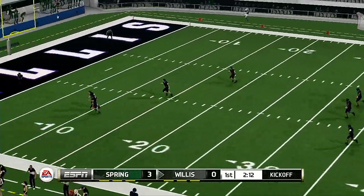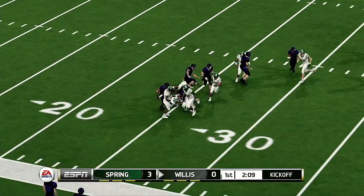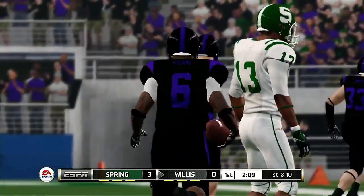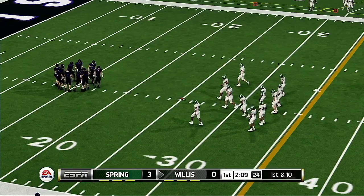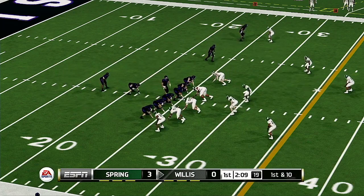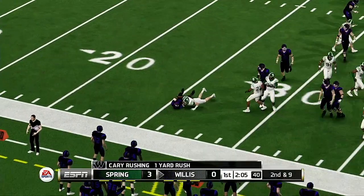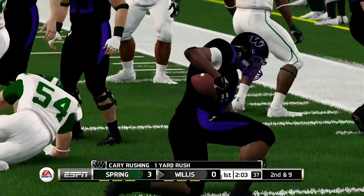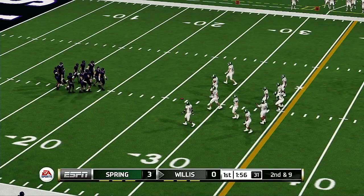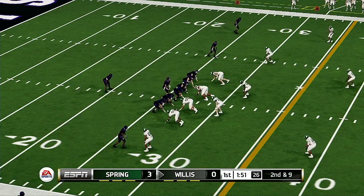He sends this one deep. He's to the 20. And he's tackled at the 25. Now the offense gets ready to take their first crack at it. And down he goes, right around the 26-yard line. Second down and nine to go. Ball on their own 26.